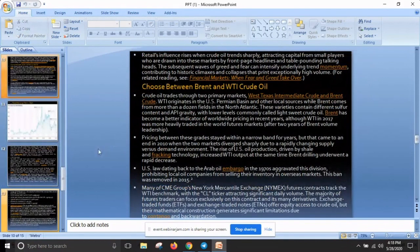Retail influence rises when crude oil trends sharply, attracting capital from small players who are drawn into the market by front page headlines and table pounding talking heads. The subsequent waves of greed and fear can constantly underline trend motion.